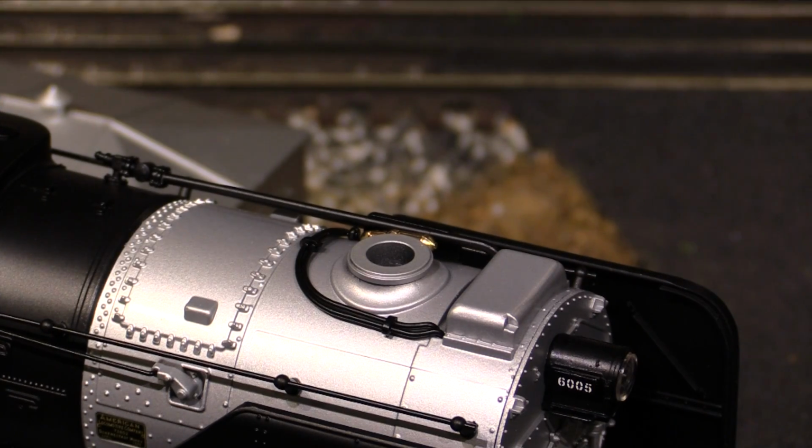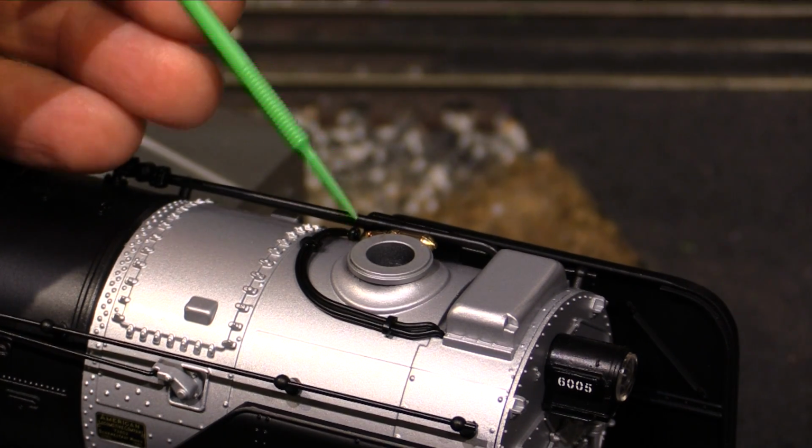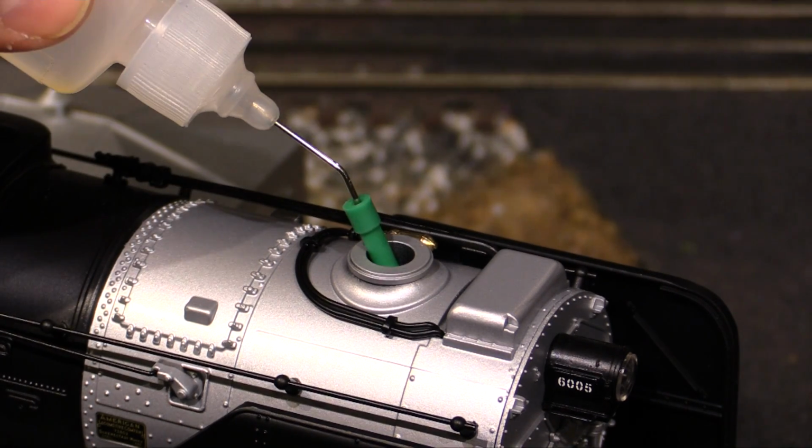Alright, so the last thing I want to do before we start this thing up and run it around the layout is to show you some of the smoke fill holes and hidden switches and so forth on this model. So up front at the smokestack, in order to load the smoke units that are responsible for the smokestack and the whistle steam smoke effect, you pour the smoke fluid directly down the stack.